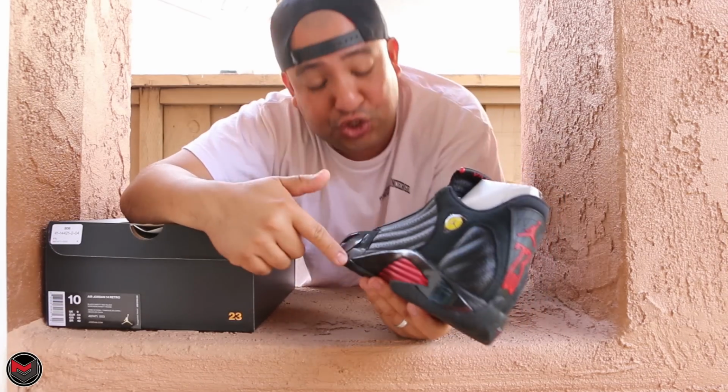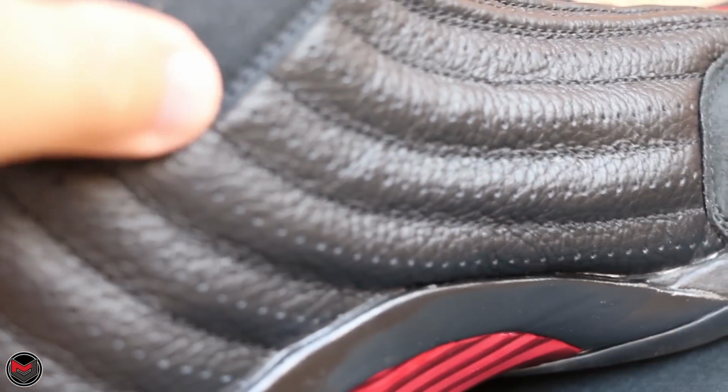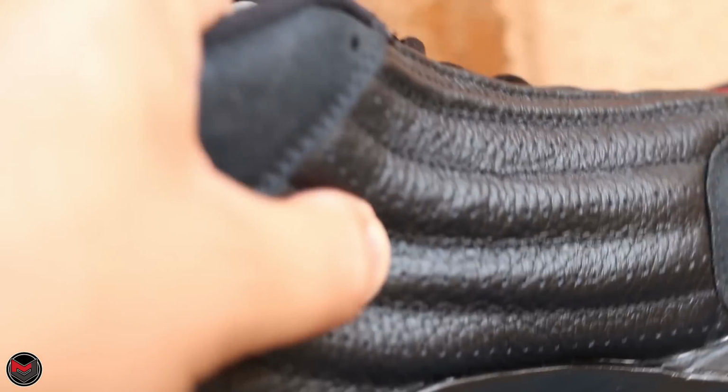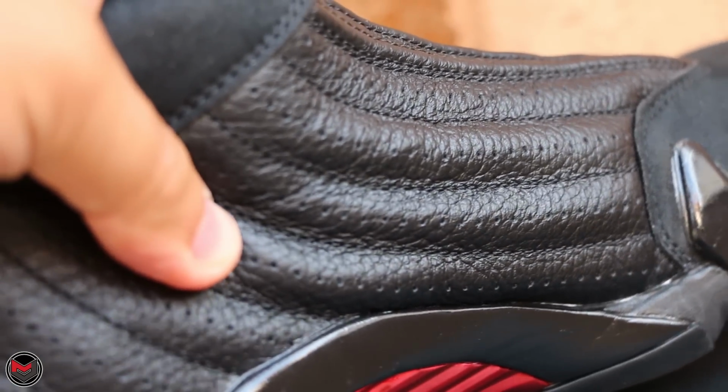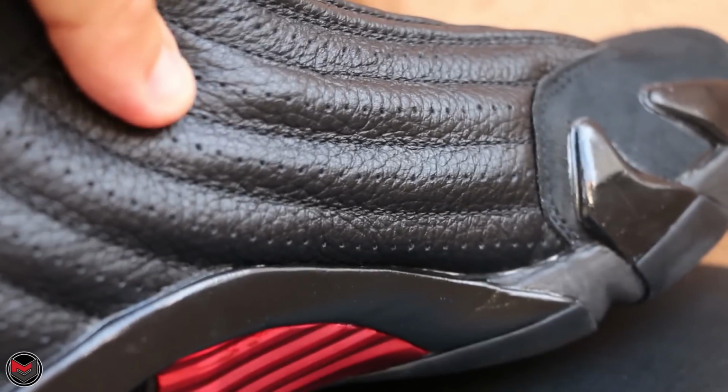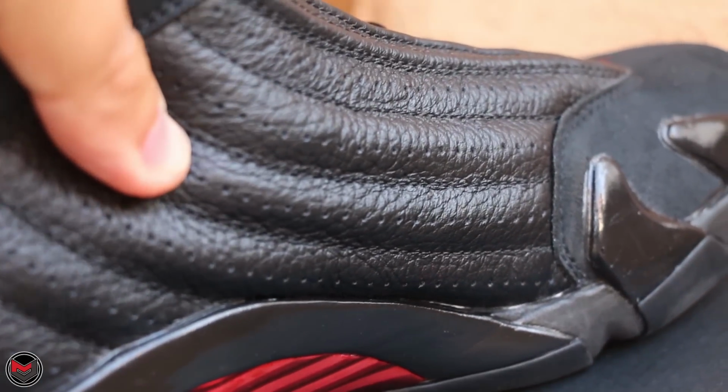So when I picked up the shoe, I did notice that the soft leather was there on the lateral and medial sides of the shoes. It's soft, it's great, just right out the box. It's something that any person would appreciate with soft leather right out the box.